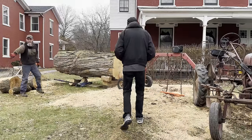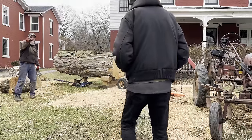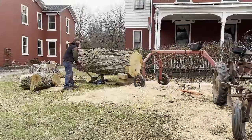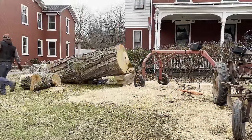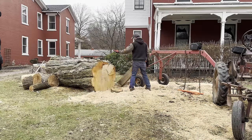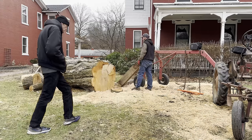Come over this way. Watch the camera. Watch the camera. That's okay. You're okay. Get out of the way. That's what we didn't want to happen, but it's okay. Kinda.